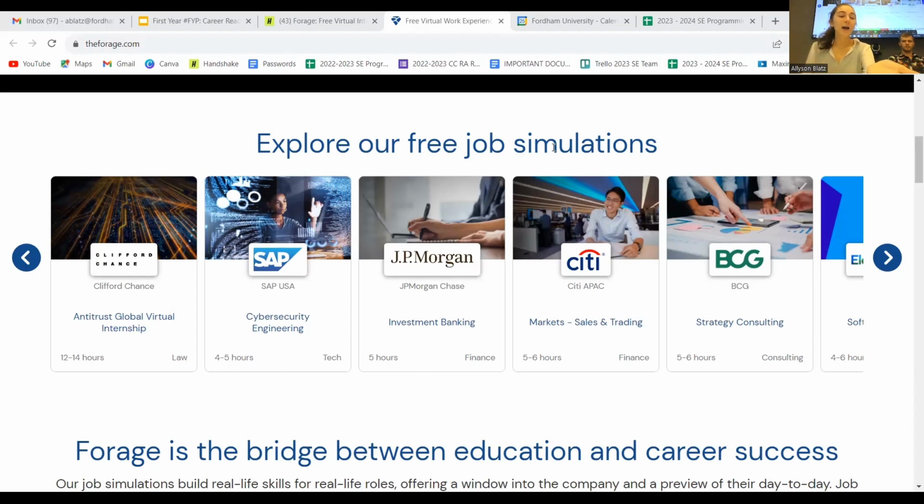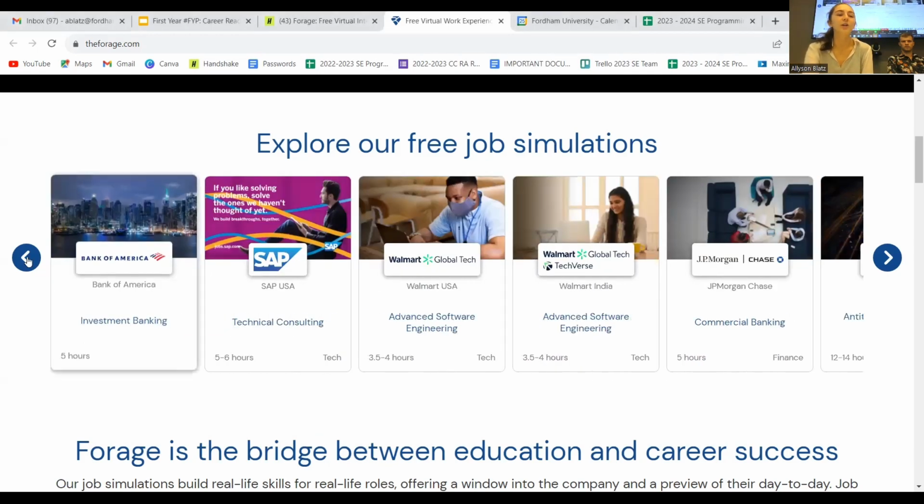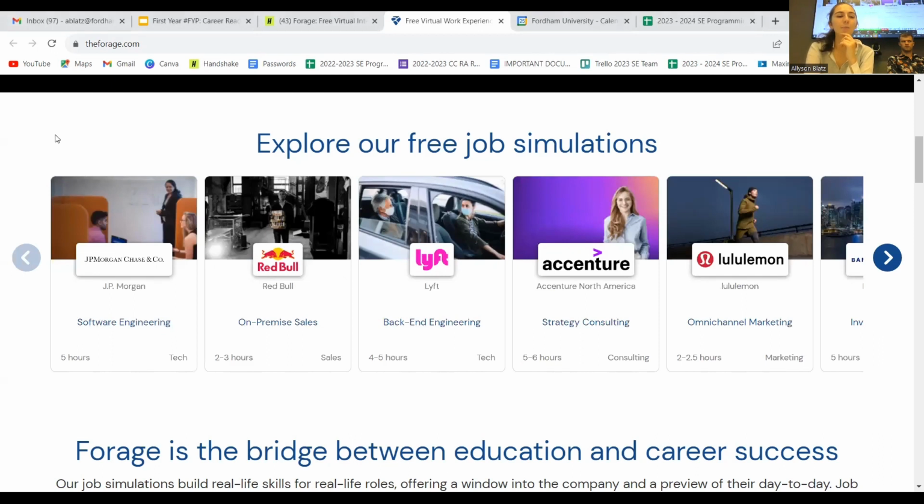So for example, if you took a course on Forage, like the JP Morgan course, and you had practical skills that you gained from that, that one was software engineering, so aligned with a software engineering job description, it would be an ATS friendly resume. So it's just something to keep in mind. Not to go on too far of a sidetrack there, but it is valuable on your resume for that reason. So anyways, Forage is definitely, yeah, of course.